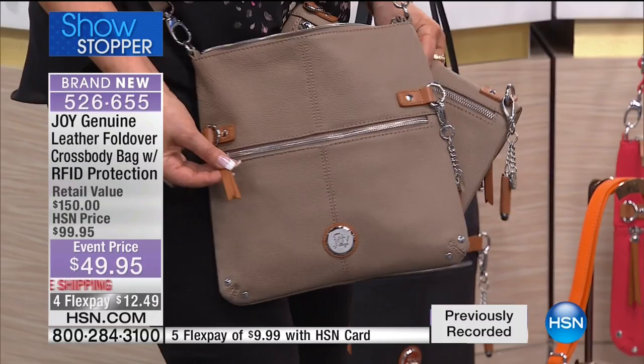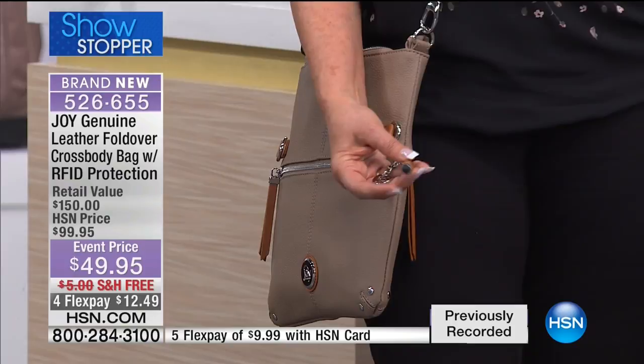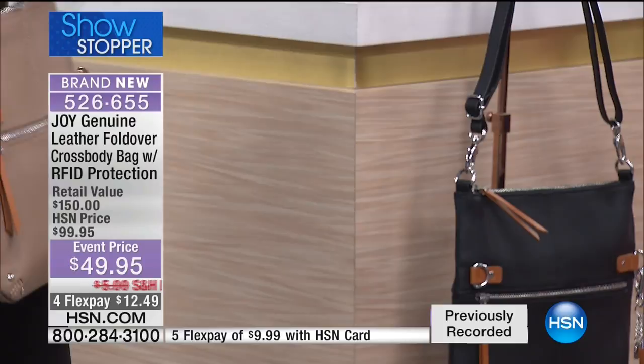Now, I want to show you something. I'm going to turn this way. Look at that profile. I can just quick unzip. You're also getting a free leather-wrapped stylus, which I've sold for $20 on the air. So if you don't want to use your nails and you want to text much faster, you can do this. Here's a really good visual.